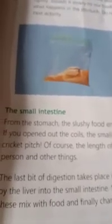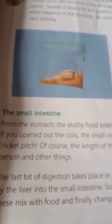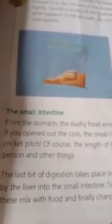The useful part of the food oozes into the wall of the small intestine. In other words, the wall of the small intestine absorbs the useful liquid from the digested food. Blood then carries it to the rest of the body. In the activity, it is shown.